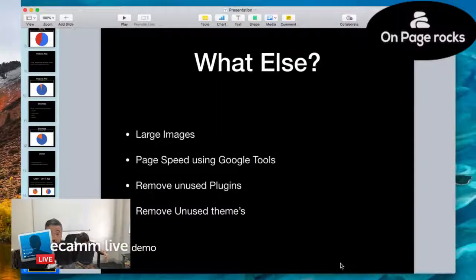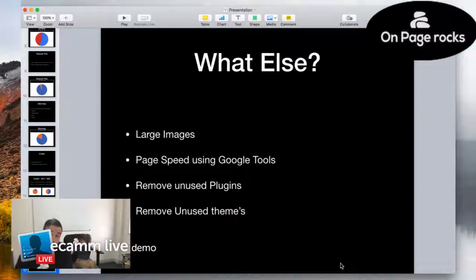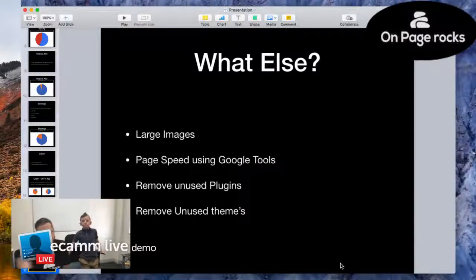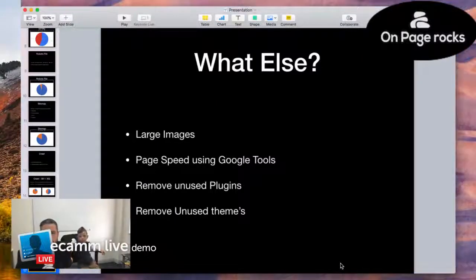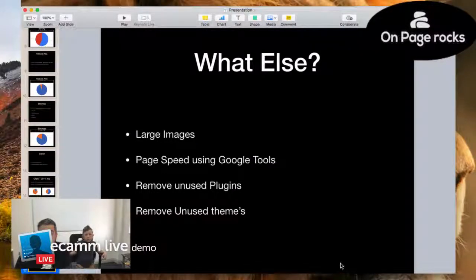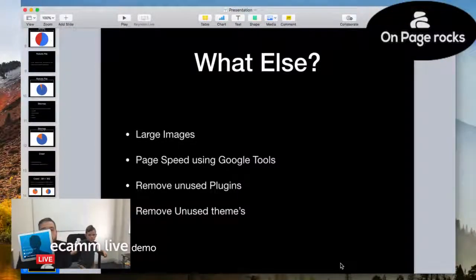But yeah, what else should you be looking for? Large images. If you're using Screaming Frog, you can filter by image size and find the largest images on your site. Pretty easy to fix. Just chuck them into something like compressjpeg.com or compresspng.com. Compress them, re-upload them, sorted. Google has 2 page speed tools. You should be using and analysing them to try and find out what other bottlenecks there are on your website. Obviously, HTTP2 will reduce it by roughly 50%. Compressing your images is another big thing, but there are a couple of other things.